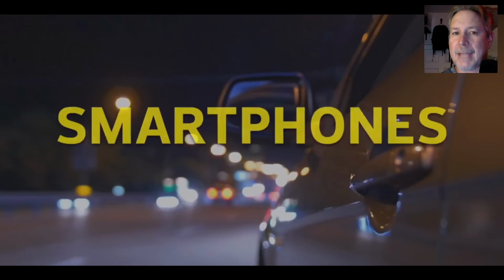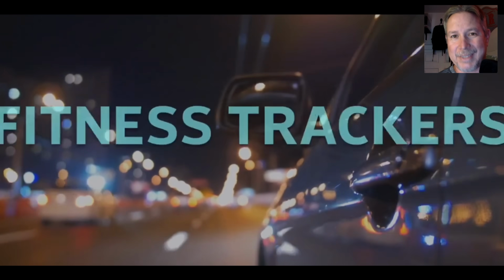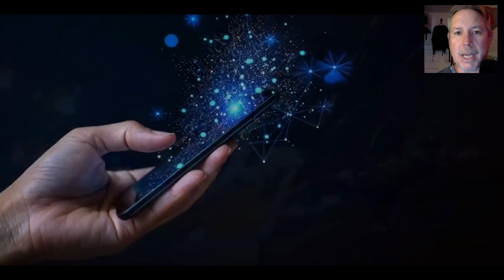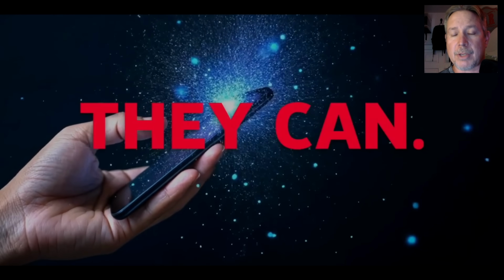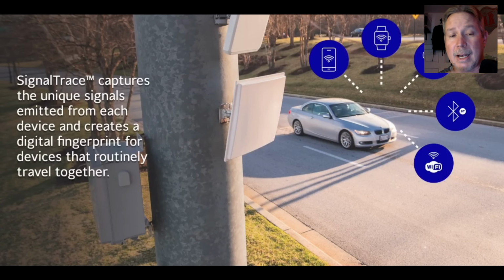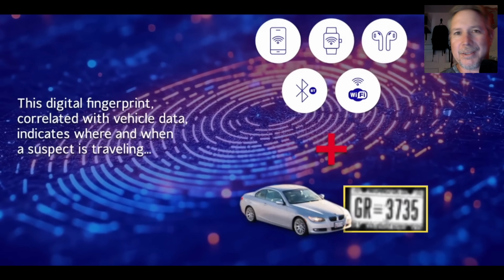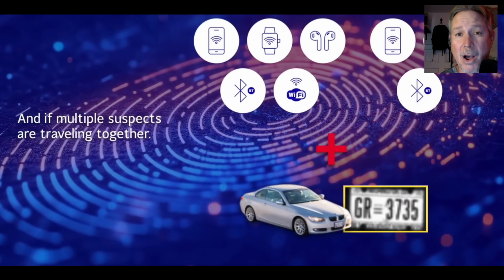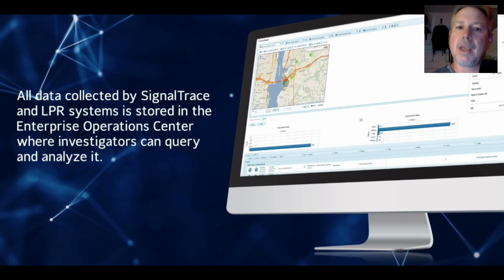Signal Trace is an advanced signals intelligence and surveillance technology developed by a company called Leonardo and being put into service now. It enhances traditional automatic license plate readers like Flock by scanning for different electromagnetic signatures of electronic devices, like smartphones, smartwatches, Bluetooth speakers, even hearing aids, everything passing by. It will link them directly to the vehicle's license plate. Flock gets the plate. This Leonardo Signal Trace system gets the signatures of all the electronic devices in that car as it passes by. So now it links your phone, your hearing aids, your smartwatch, your work laptop, and even your kid's Nintendo Switch directly to your car.